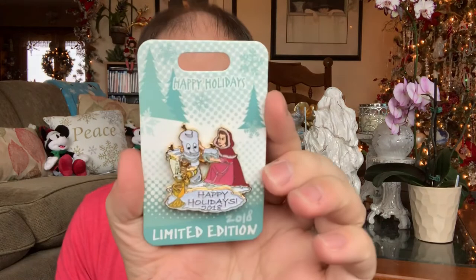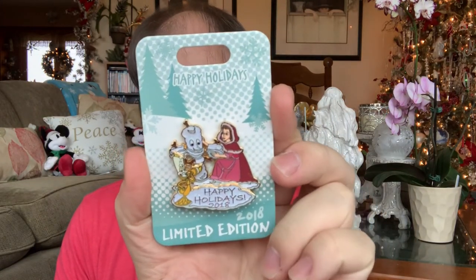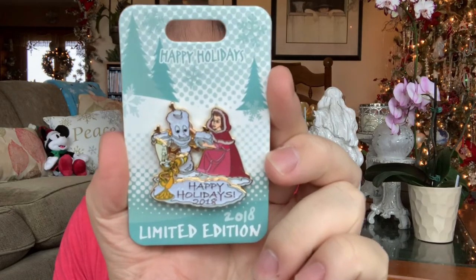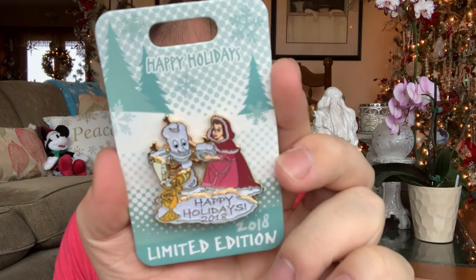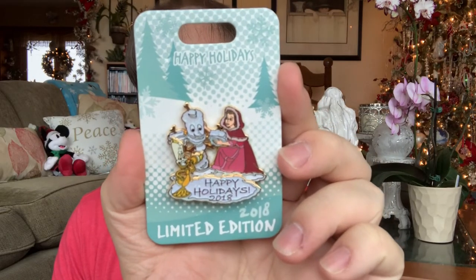But this is a limited edition 2018 Happy Holidays pin on pin design. It shows Belle in her winter outfit and Lumiere, and they are making a snowman of Lumiere, and the snow is all kinds of glittery covered embellishments. It does say Happy Holidays 2018, and that just was a really, really neat pin.